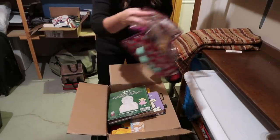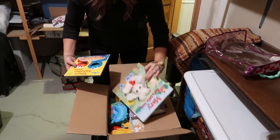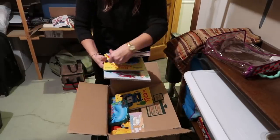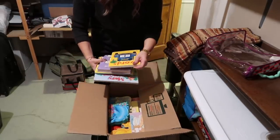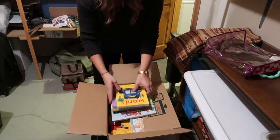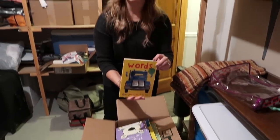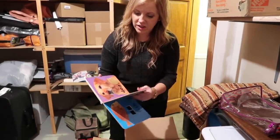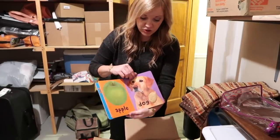Adley loves books. But even though Adley loves books, she still doesn't need 100 of them. No, you have your favorites, right? Because kids get overwhelmed by too many decisions too. And they like repetition. They like being able to read it to you or to tell other people. Well, and we really like the ones like this that are words, where you're kind of learning, like dog, apple. Yep, she knows these words.